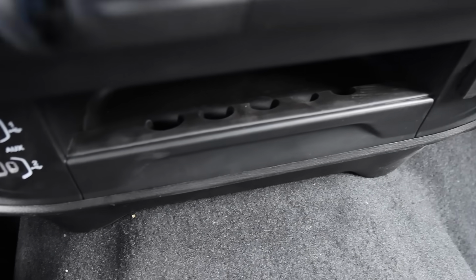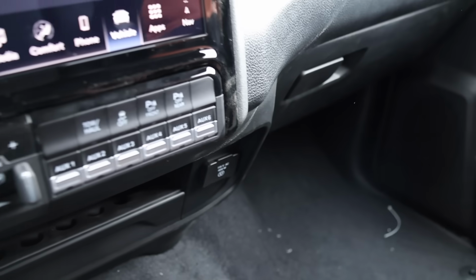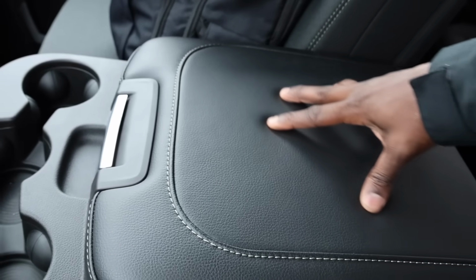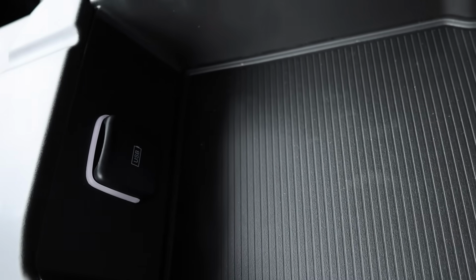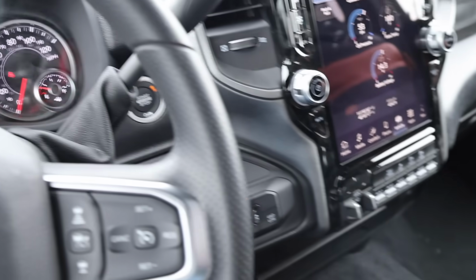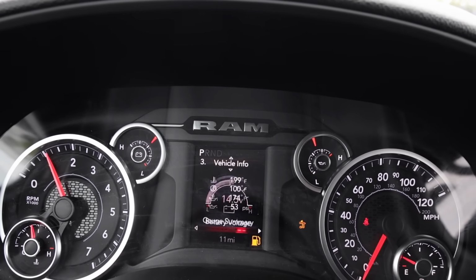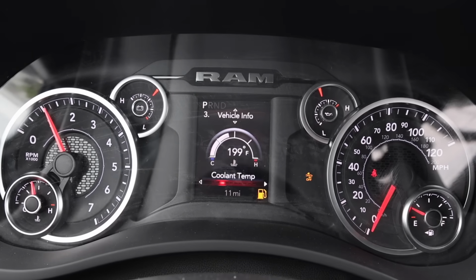Coin holders down there. 115 volt power plug. This is the only one in the interior. And if you put this back down, this is wrapped in like a vinyl material. A little bit of storage and USB right there. Last thing I'll show you guys. In this screen, they give you a few screens that you can take a look at. I like this one because it shows you a lot of nice information in here.